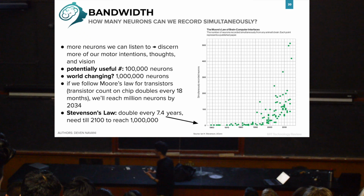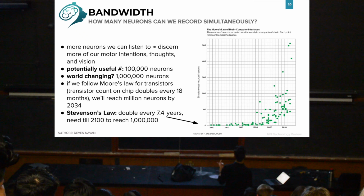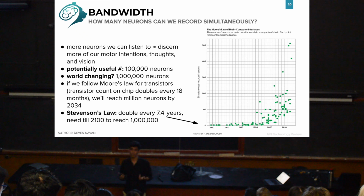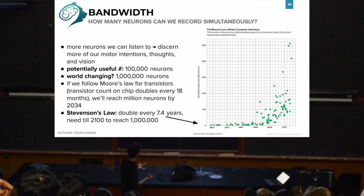There is a scientist named Ian Stevenson at the University of Connecticut, and he's plotted basically the number of neurons that we've been able to record since 1960. So he's been looking at papers and basically plotting that. And if you look at that trend, we're doubling every 7.4 years. So if you want to reach a million neurons, you have to wait for 20 of them. Most of us will be dead or almost dead. So that's unfortunate. A lot of companies are working on how we can basically prove Stevenson wrong, and how we can follow something closer to Moore's law.